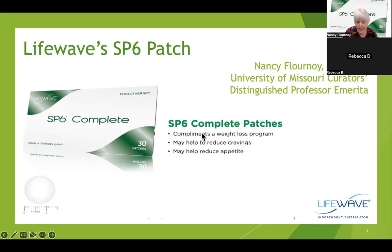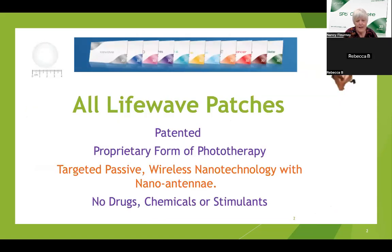So they're designed, at least they're marketed, to help you reduce cravings, including things that would lead you to overeat. And so with that sort of just mild statements in mind, we're going to look a little deeper. So first, let me tell you that all the Lifewave patches are a patented proprietary form of phototherapy. They're targeted, passive, wireless nanotechnology with nano antenna. So there's no drugs, no chemicals, no stimulants, no side effects. Occasionally, somebody may be allergic to the adhesive on the patch, and there are workarounds for that.